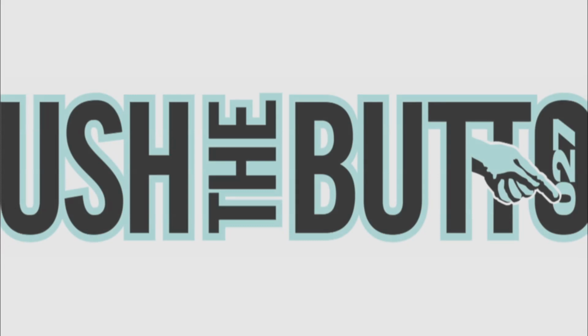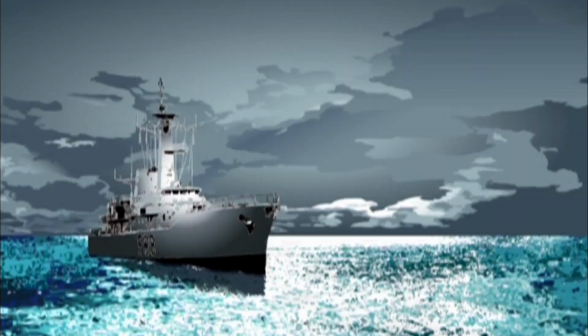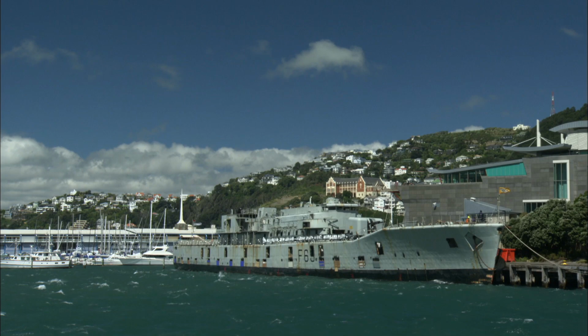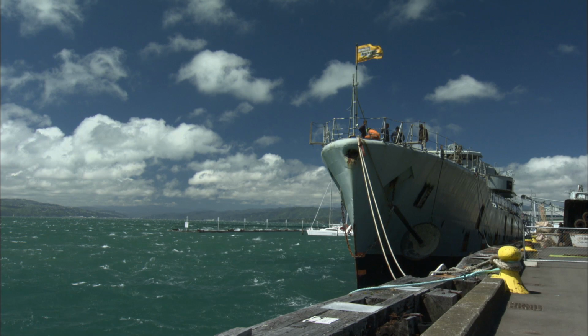Six years of planning, fundraising, and over 90,000 entries in a contest to see who will push the button to sink the ship. It's all supposed to end with a bang on Saturday. But this is windy Wellington, and the wind's blowing about 40 knots. It's Saturday, the 12th of November. We've had to build in a 24-hour hold due to the wind conditions. It's just not acceptable for trying to safely deploy the ship.